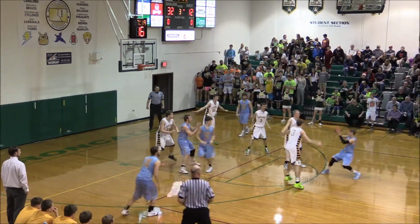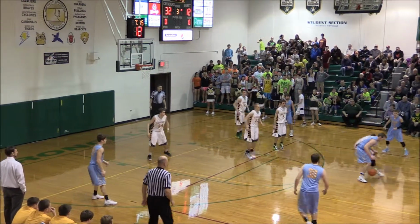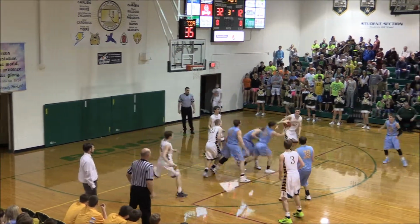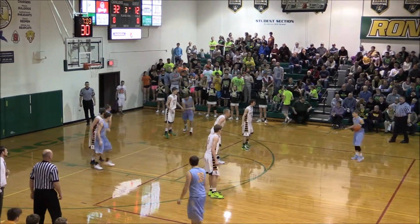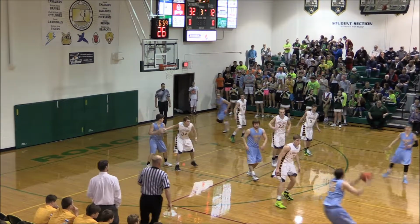Back out front. Ben Coisty dribbles once. Will hold it up. Will go back to Grantham on the right wing. Now up front Drake, as Rynan tried to pooch it away. Drake will get the ball back. Drives. Dishes left corner. Ryder Grantham from 3. Shot won't go. Rebound out front. Ryder Grantham will run it all the way down from the left corner out at the top of the key. Hamlin, good hustle there, will keep possession as Grantham came away with the basketball.